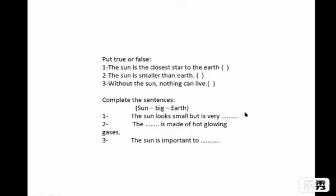Okay, now I ask Isra. Yes, teacher. How are you, Isra? True or false, Isra? The sun gives us light? True. True. Super. Thank you, Isra.